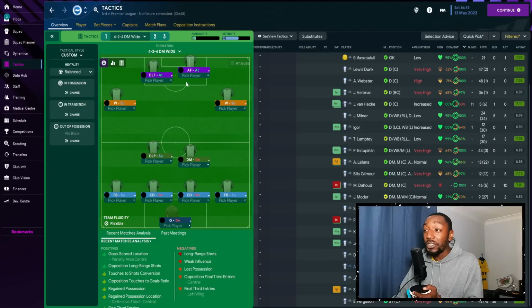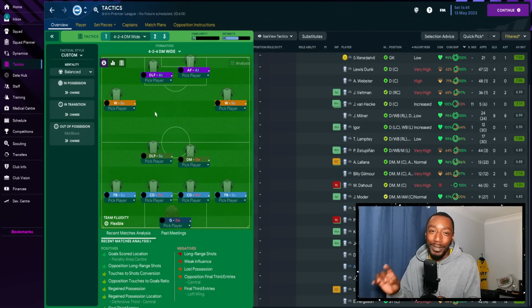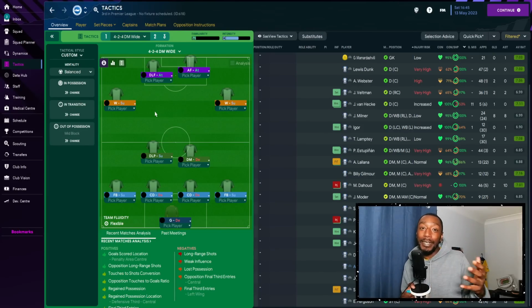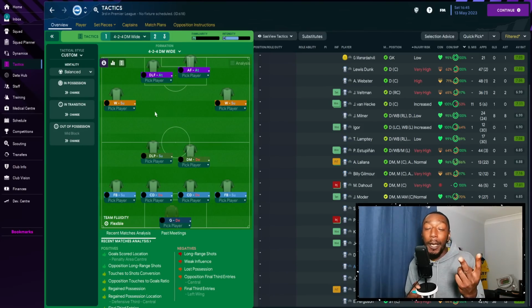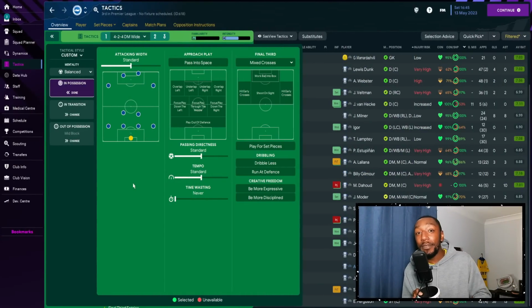We have created De Zerbi formations and tactics before, mostly using or always using the 4-2-3-1. Today, we're going to do things slightly different and use a 4-2-4 instead, given this is their shape in possession, but also when they are defending, João Pedro and Ferguson do lead the press. Now, of course, Brighton will adapt to different situations.